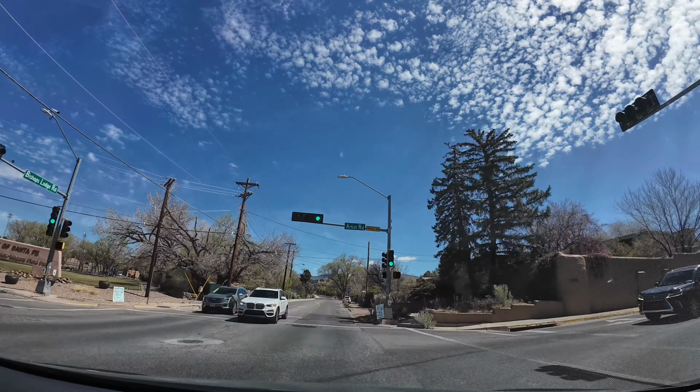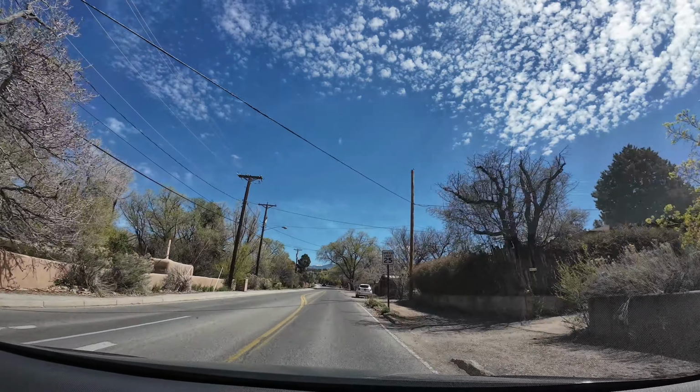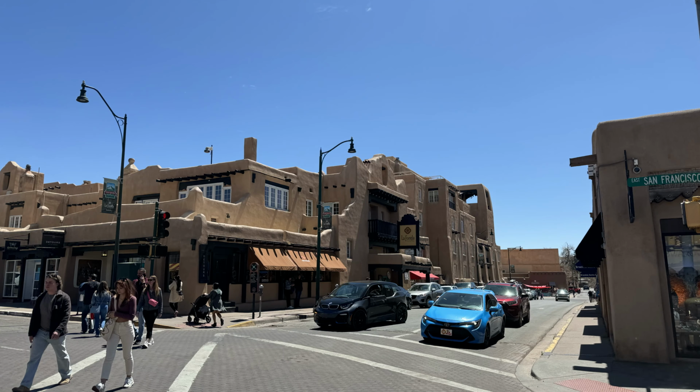We're going to Santa Fe to visit with some friends. Unfortunately, none of this visit was recorded, so here's a few photos I took walking around Santa Fe.